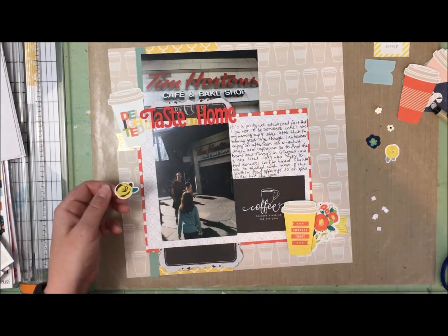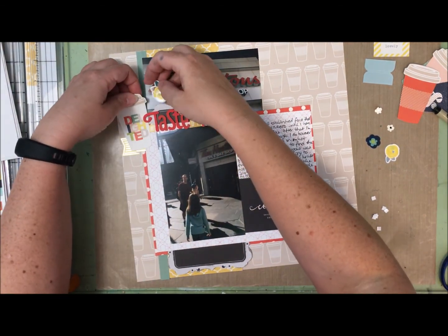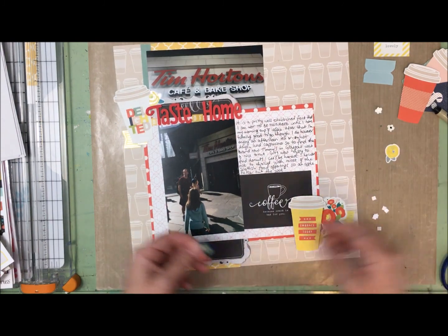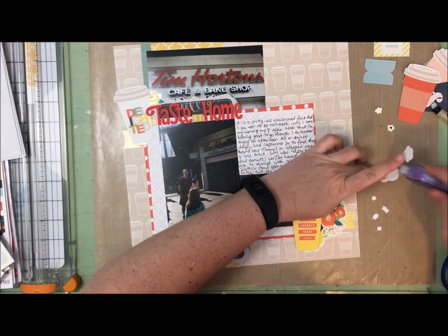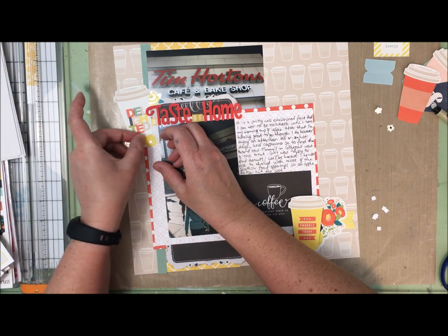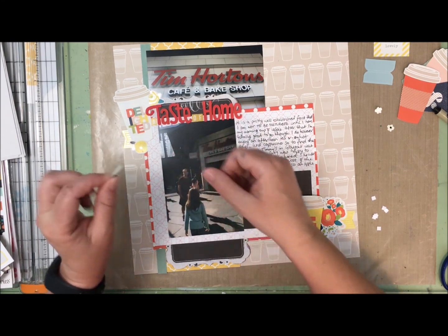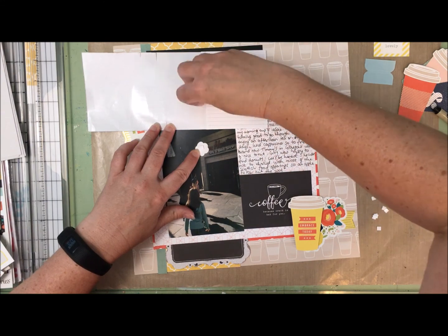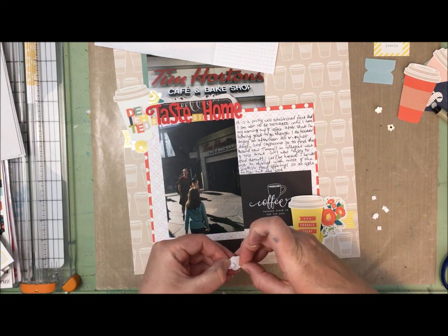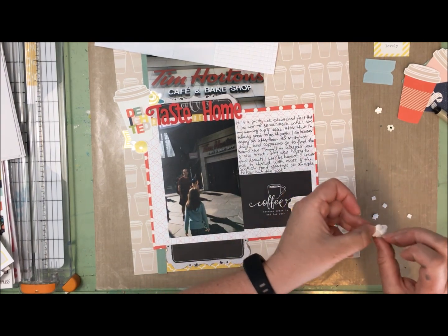Oh, it feels so good to use up these sticker books. You know, when you've got something that you're hanging on to and you're not quite sure why you're hanging on to it. Needs a pop dot or 2, or 3. It's just the way I roll. I like my pop dots.